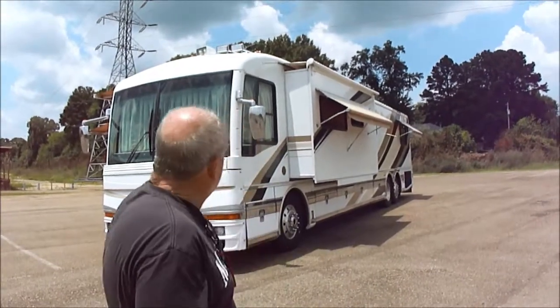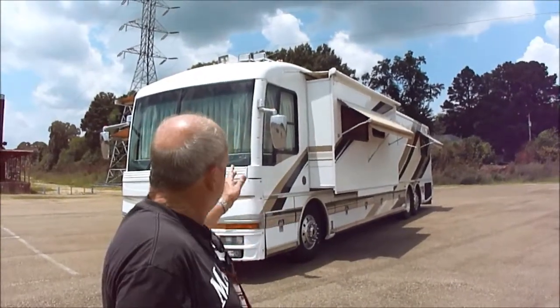So those of you who are bidding on it will probably know more than we do, so feel free to contact us. But it's a 2001 American Heritage. We flew my brother up to pick it up. We drove it over 1,000 miles home. It only has 70,000 miles on it, and it is a nice motorhome.